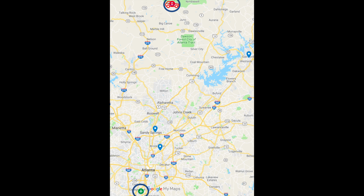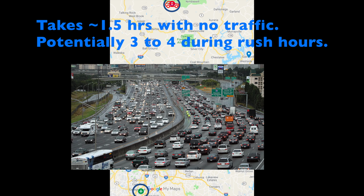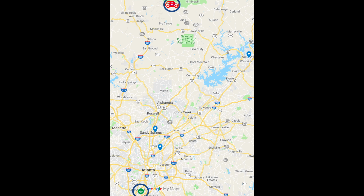Just one key bit of information: it's probably not best to do that route through Atlanta in the morning work hours, like 7 to 10 a.m., or in the evening from 3 to 7 p.m.